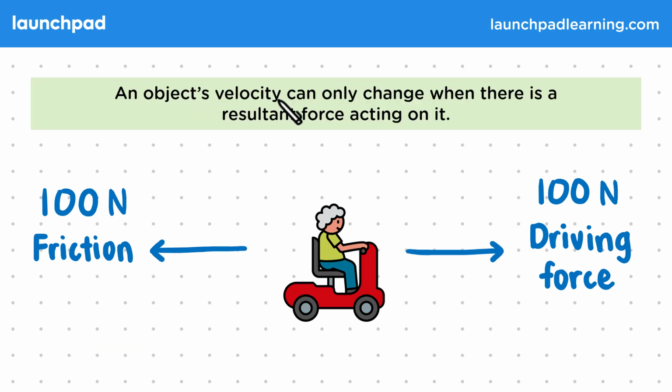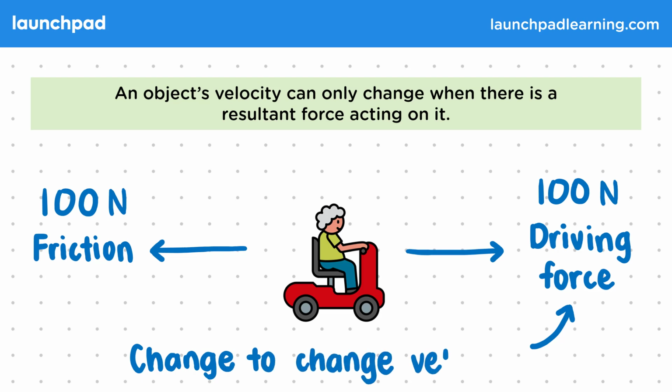Well, an object's velocity can only change when there is a resultant force acting on it. So in our scooter example, we need to change the resultant force, and we can do this by changing the driving force, which will change the velocity. We can increase this force to get a forward resultant force and accelerate, or decrease the driving force to get a backward resultant and decelerate. Now let's have a look at a few more situations where Newton's first law would apply.